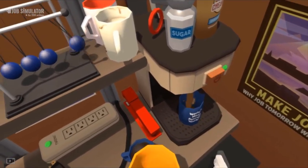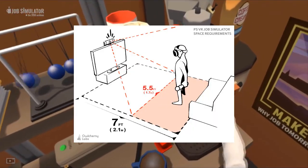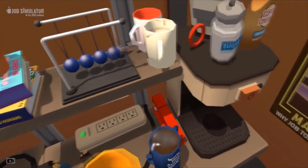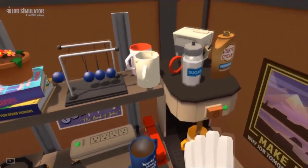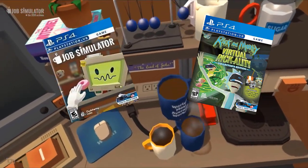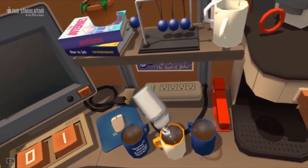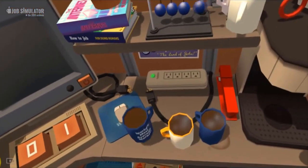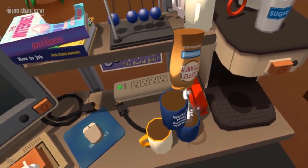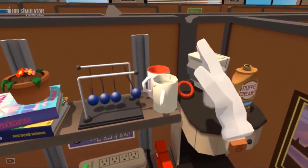Now, for me personally, the tracking of the PSVR needs improvement severely. A lot of these games that you would want to play, such as Job Simulator or the Rick and Morty game, or even Beat Saber, I feel need better tracking, because the PlayStation camera, while it can pick up very good from the front, it really can't pick up anything other than that.